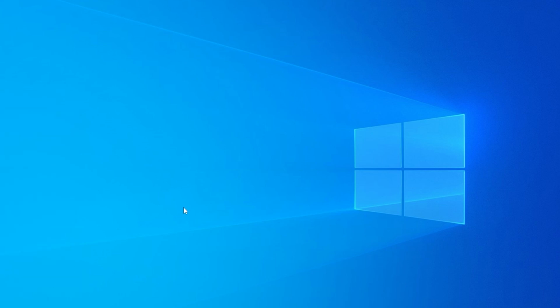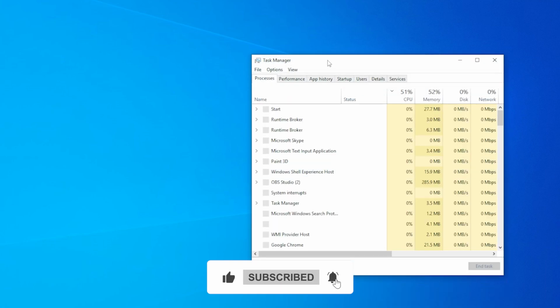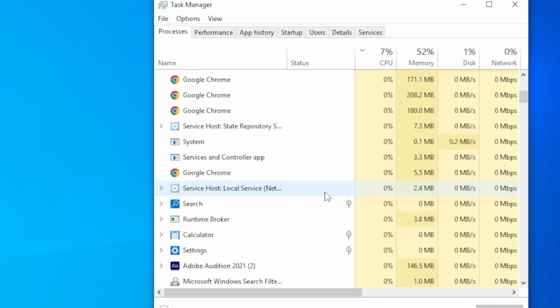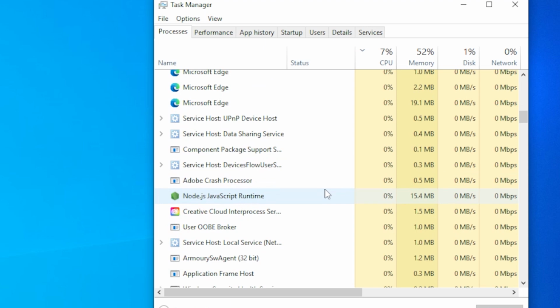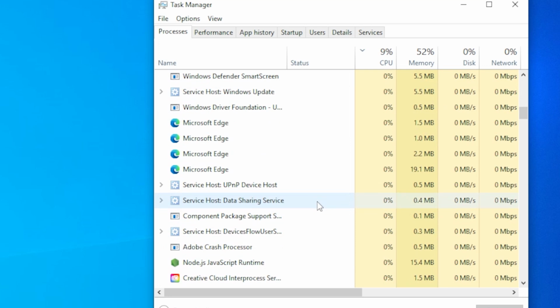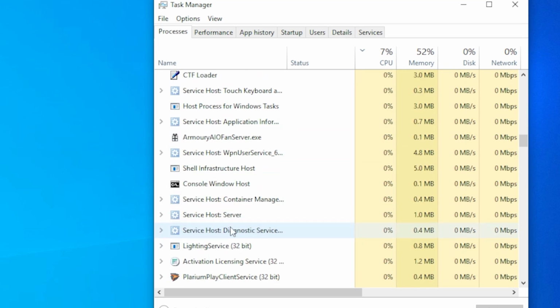Next, let's check the Task Manager. Right-click on the taskbar and choose Task Manager, or press Ctrl plus Shift plus Escape. Look through the list of running processes. If you know the name of the file or program that might be using it, look for it here. For example, if it's a Word file, find Microsoft Word, right-click it, and choose End Task.